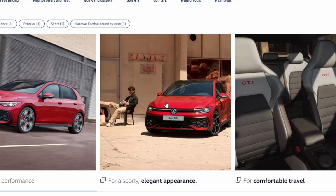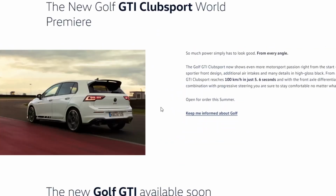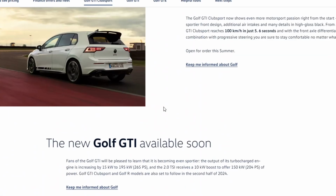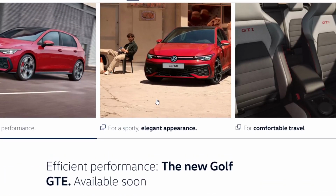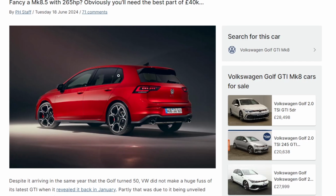I hope to have a play on the UK configurator. This is all you get at the moment. You just get the arrival of the car. You don't really get anything else about it. They haven't really shared any further details on the Club Sport either. So that's where we are with that.